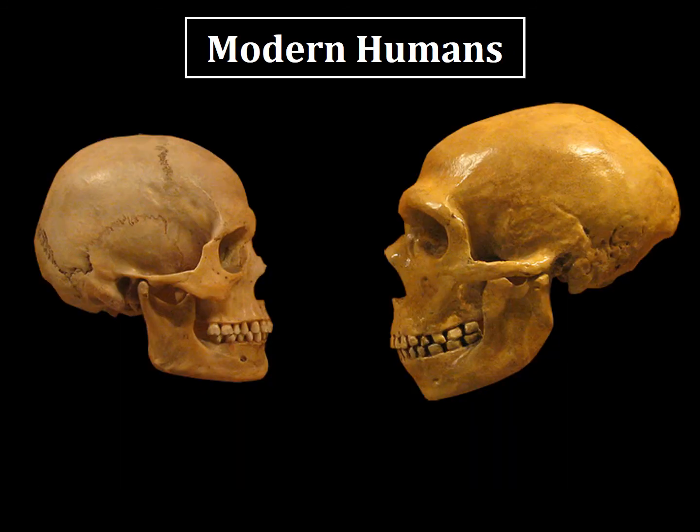This is a great photo illustrating in skeletal structure what I was just talking about. You can see the Neanderthal skull on the right hand side there is much more robust. It's clearly stronger. The brow ridge is heavier. The jaw itself is much heavier. So it's a little bit more stocky and robust creature in terms of skeletal structure.